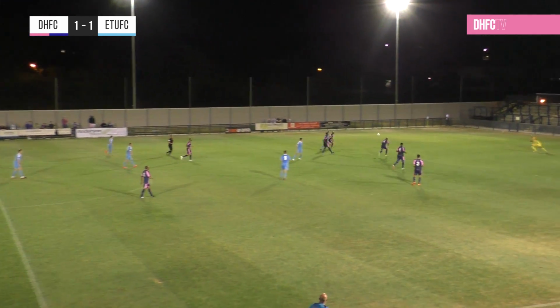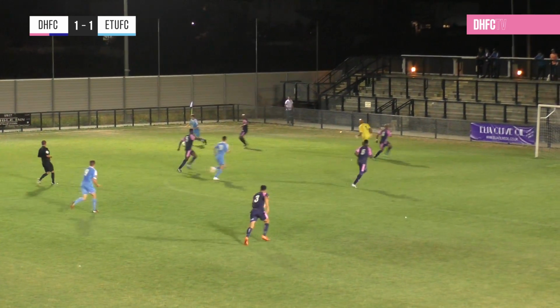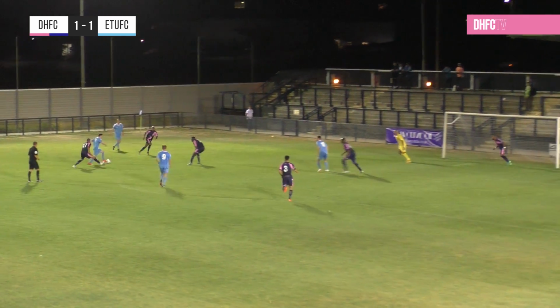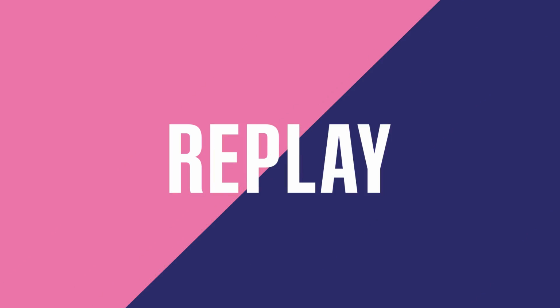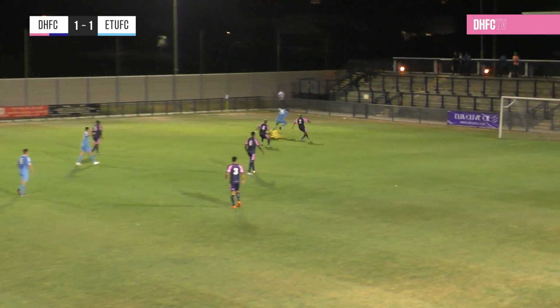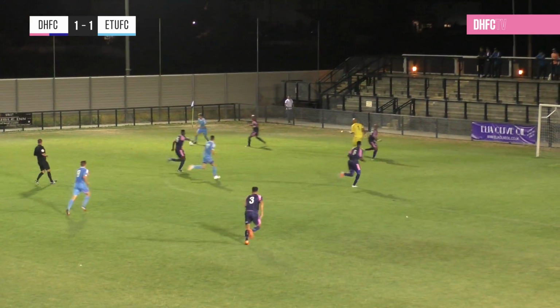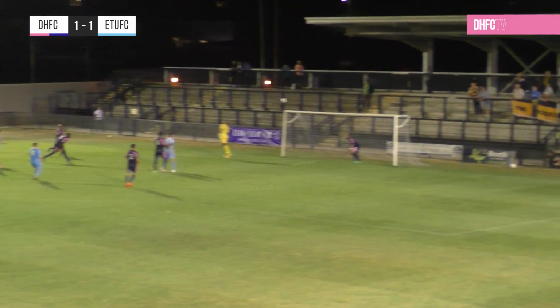Long by Giddens, up to Derry, helps it on. And coming in is Kellum. Edwards has to repel the first attempt to run at goal. Here's Simmons. And he's blazed it over. What a chance that was for East Thurrock to win it right at the death. Long ball stuff. Derry flicked it on and no one picked up the run of Kellum. Edwards had read it though, made himself big.